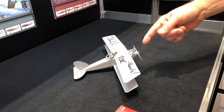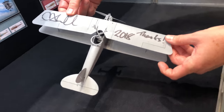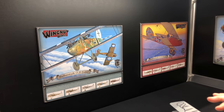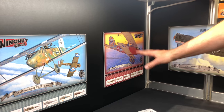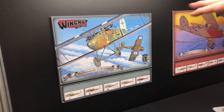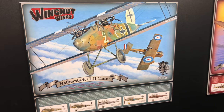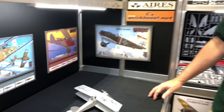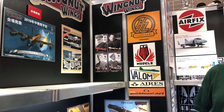Now, we got another new release news here. We showed this off at the Shizuoka Hobby Show, and actually Richard Alexander signed it for me, so that's his signature there. But we wanted to display it at this show too. It hasn't been released yet. It's coming soon. This is the Halberstadt CL2, the early version, which was already announced. This version was not announced. This is another Kaijo Hapyo announcement at the show here. This is the late version, same aircraft, late version. Apparently there are some differences in the cockpit layout and things like that. We were really excited about this huge, literally huge news from Wingnut Wings. We got this guy coming out soon, and this guy coming out at the end of next year, and this is going to be amazing.